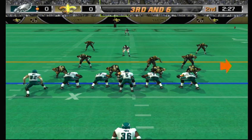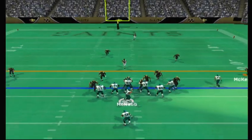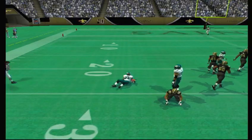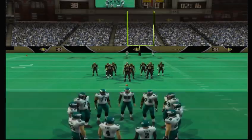Only one man in the backfield. McNabb sends a man in motion. Drops back with the pass. Brown is there on the stop. Westbrook made the catch but was unable to get the first down.